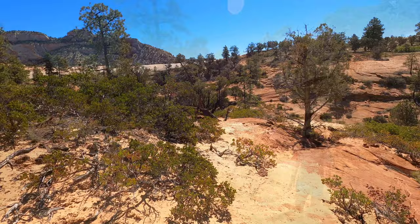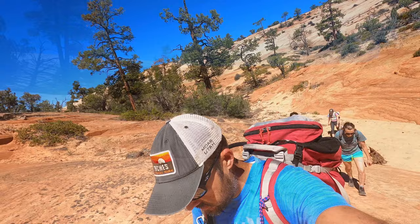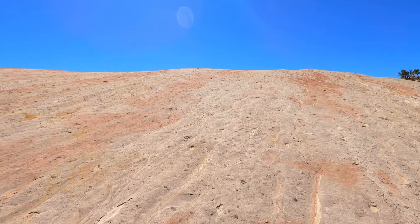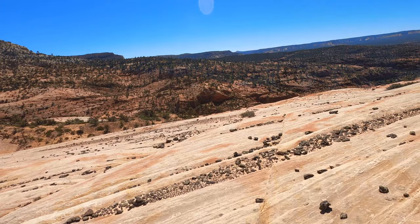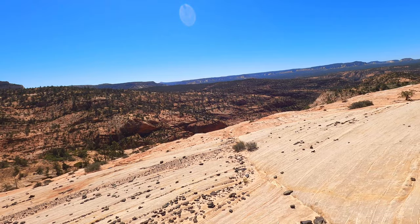Yeah, it's just really dry, clogged. Like Mars. Or not Mars. So we need to head down that canyon down there. Yeah, I think this is the West Fork. The other one is the East Fork, way over there. So I think right below us is the canyon.